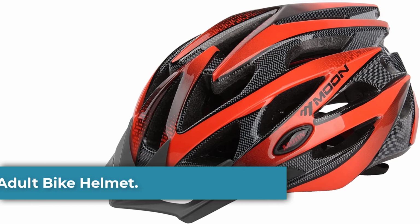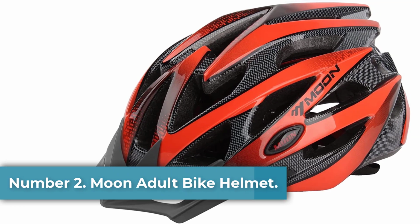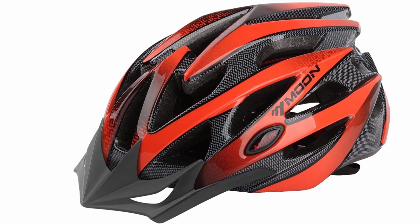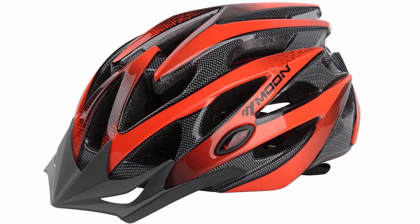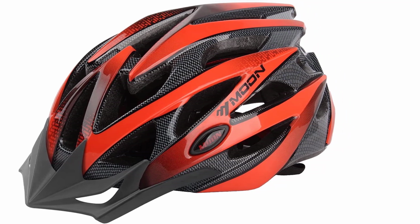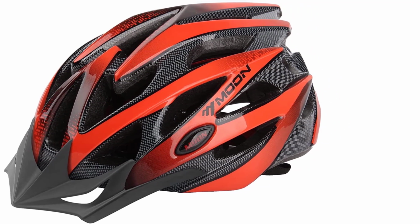Number 2. Moon Adult Bike Helmet. Riders looking for a new helmet on a tight budget should look at the Moon Adult Bike Helmet. It's a surprisingly lightweight, comfortable shell for the price, and the removable visor boosts versatility. The harness system is easily adjustable with one hand and does a good job of pulling tension around the head's entire circumference, rather than pinching at the rear.